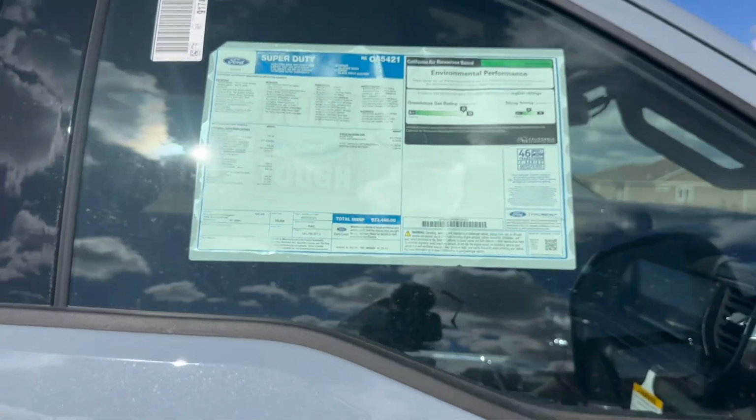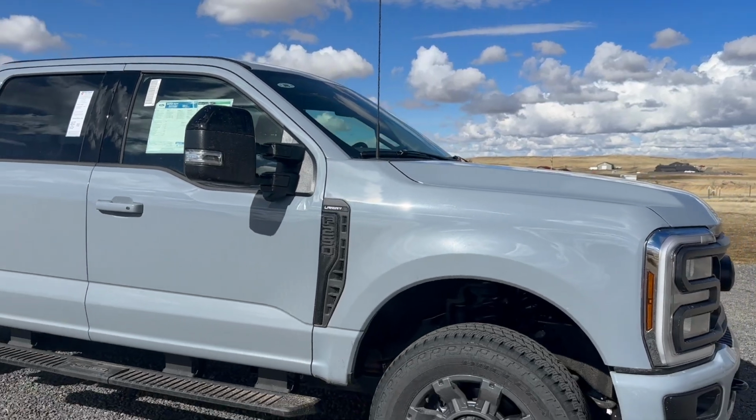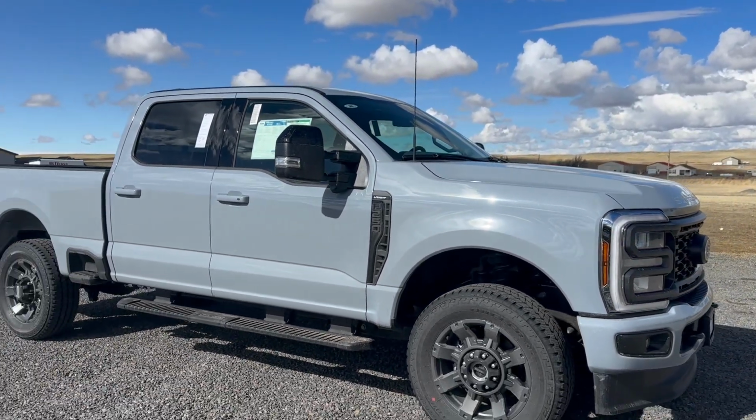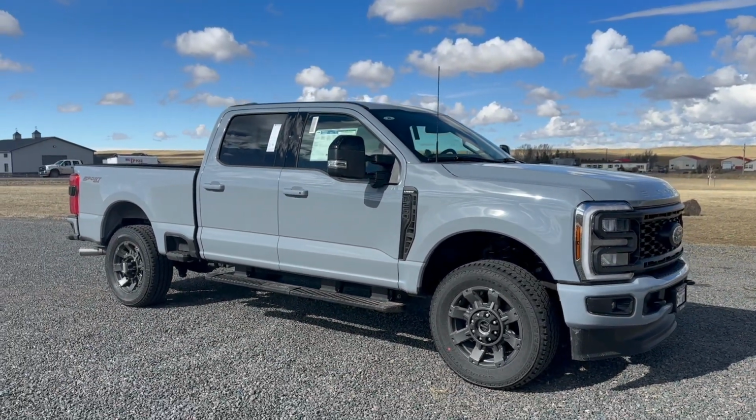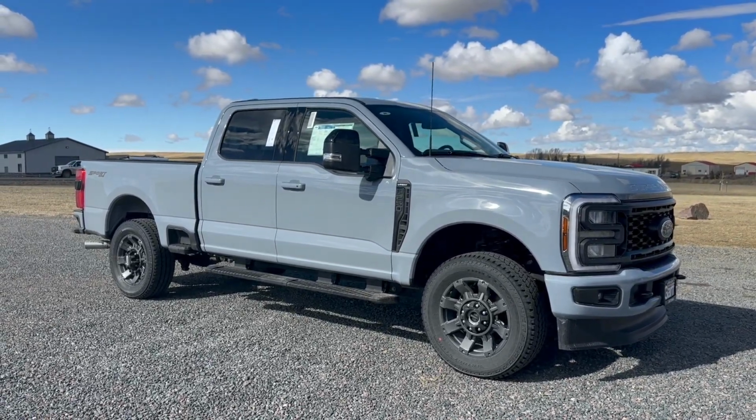Yeah, that 7.3 liter V8 is extremely nice. The power delivery is extremely linear and just feels right driving it. So a huge fan of this particular Godzilla motor. Definitely impressed with it, and I think you will be too.